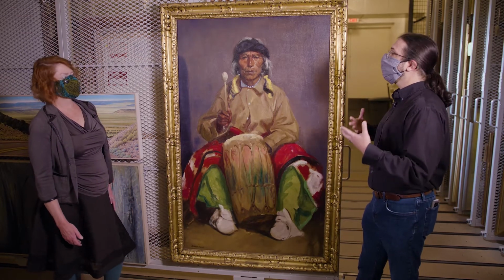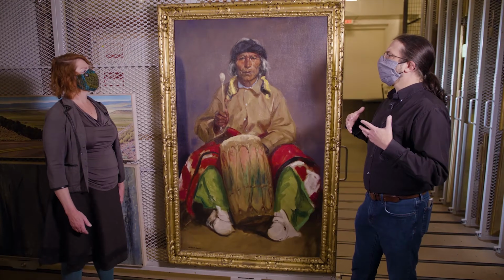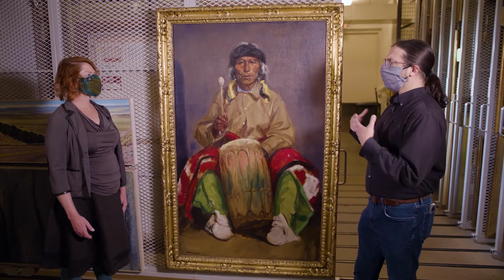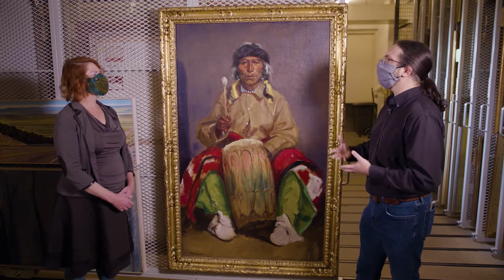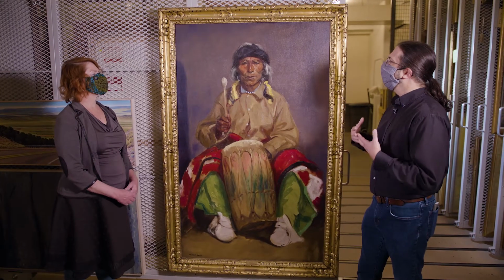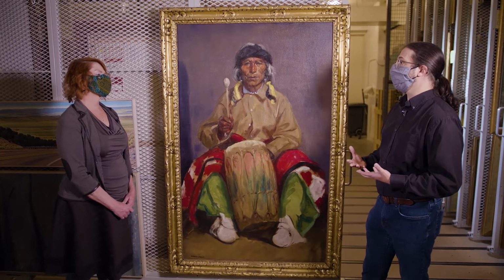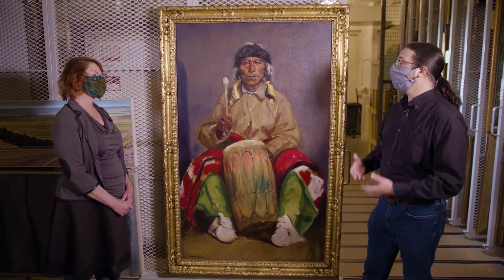Plus the fact that the work is so large, it's not a smaller work. It feels like it has a little bit more importance to it. In some ways, for me, this makes Roybal seem like somebody that I could go into a history book and read about. Somebody who had a degree of importance or prominence within the community at that point. So the size and the scale of this does actually change the way that you read it.